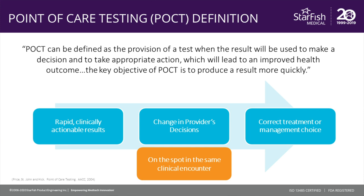It gets done within a fairly condensed time frame. You're still at the hospital and you get the results. It changes the healthcare provider's decision. So the result comes back and it says, hey, it's negative for strep bacteria. It's probably a viral infection.